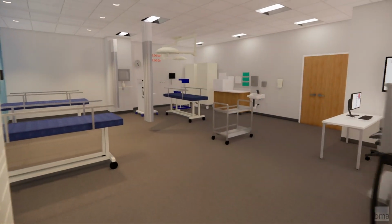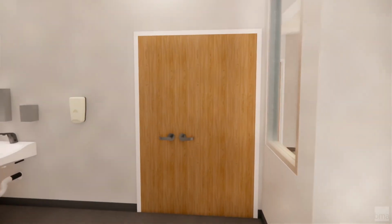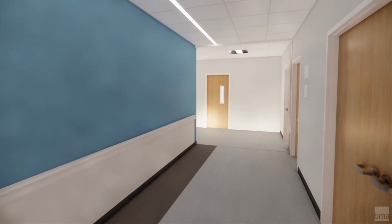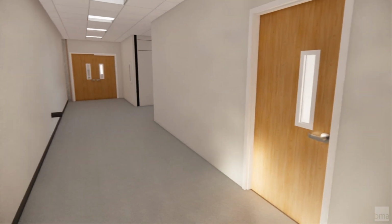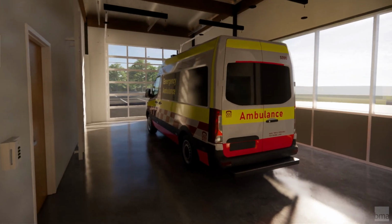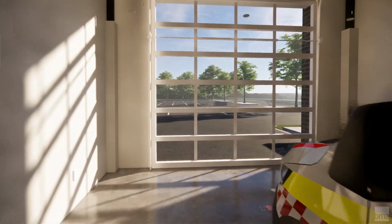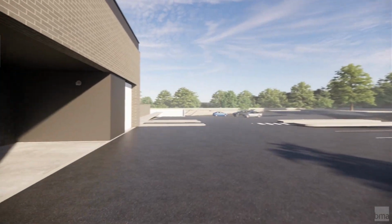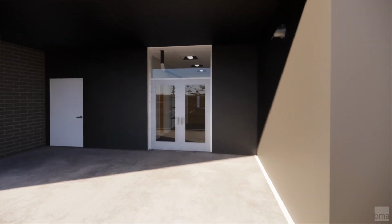The largest of the simulation rooms is flexible for setups such as operating rooms and multi-patient scenarios. Toward the end of the hall are emergency medical areas. The ambulance bay. Patients can be brought through this entrance or the decontamination shower to the left.